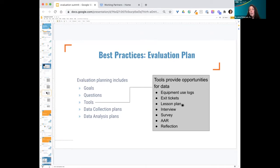Interviews, surveys, after action reports, reflections. This is by no means an inclusive list. It is just a starting point for you guys to be thinking about.